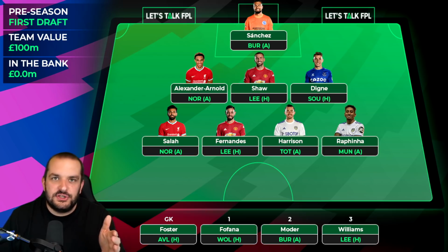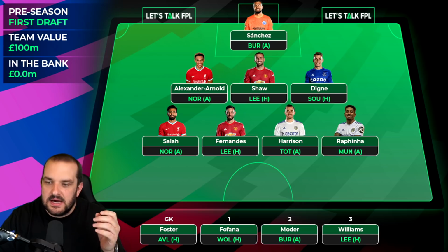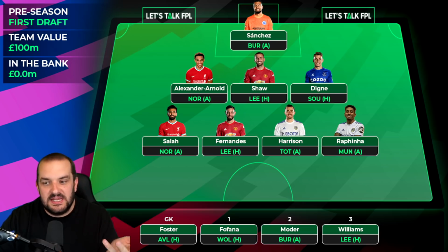And the Liverpool fixtures are just so good. Like, they really are ridiculous. Let me just read them out a sec. Norwich, Burnley, Chelsea, Leeds, Palace, Brentford, the first 6 fixtures. Chelsea is the most difficult one. Double or triple up on Liverpool looks great.